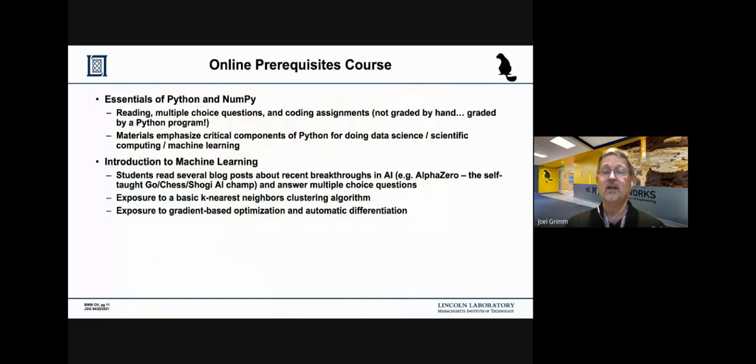I do want to point out that one of the things we've done, Lisa mentioned the blended learning model. We have online prerequisites, essentials of Python and NumPy, that are important to be able to hit the ground running when we start the course in July. There's an introduction to machine learning. Those are assignments to make sure that everybody is coming at the same starting point when the class starts. The online course uses a website called Python Like You Mean It. This is a site that Ryan and David Mascharka created specifically for this. It's a Python boot camp for this cognitive assistance course.